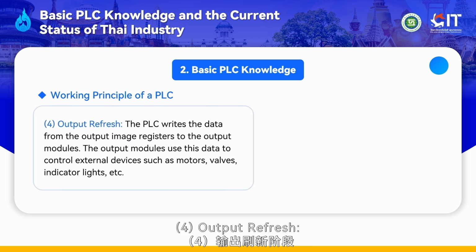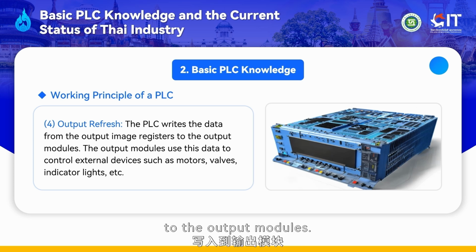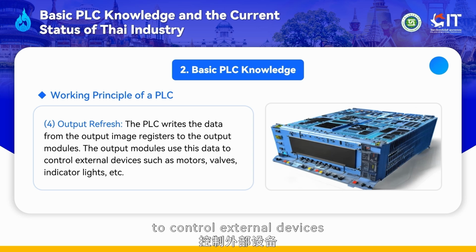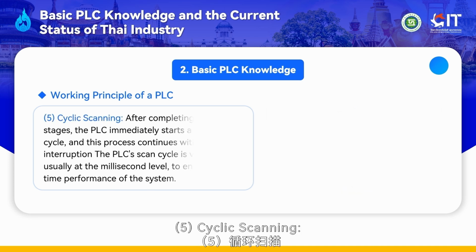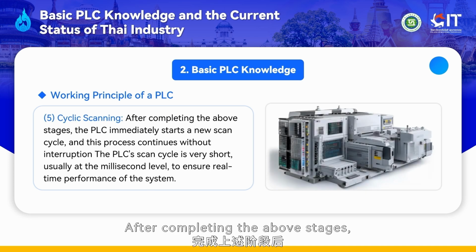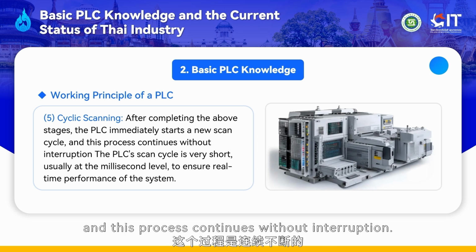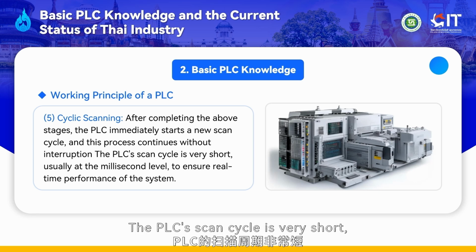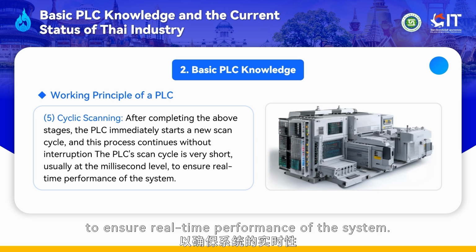4. Output refresh. The PLC writes the data from the output image registers to the output modules. The output modules use this data to control external devices such as motors, valves, indicator lights, etc. 5. Cyclic scanning. After completing the above stages, the PLC immediately starts a new scan cycle, and this process continues without interruption. The PLC scan cycle is very short, usually at the millisecond level, to ensure real-time performance of the system.